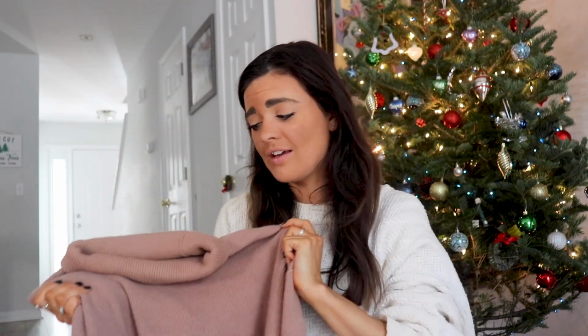But it's super cozy and super warm, and you could wear a tighter long sleeve shirt underneath it, and even throw on a denim jacket over it if it's really cold that day, or a scarf or whatever. They're just so versatile. So I love this one.